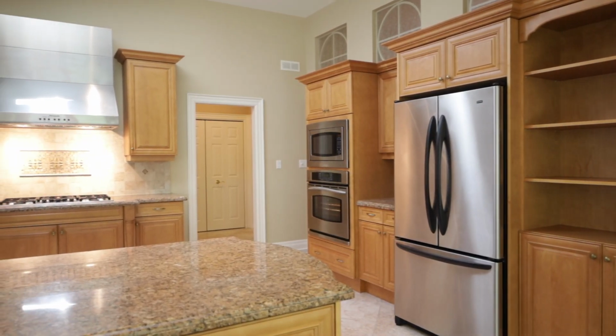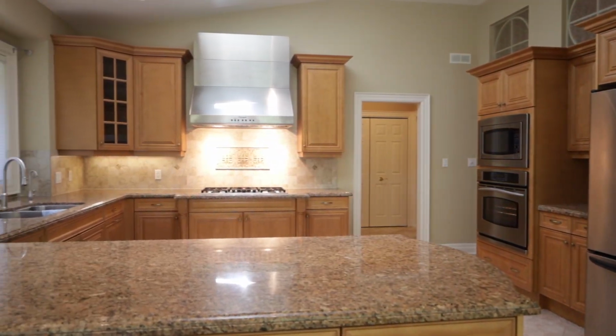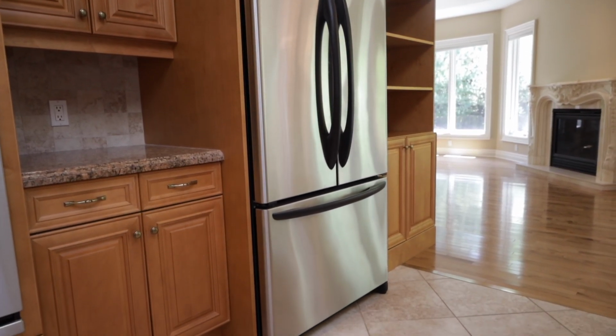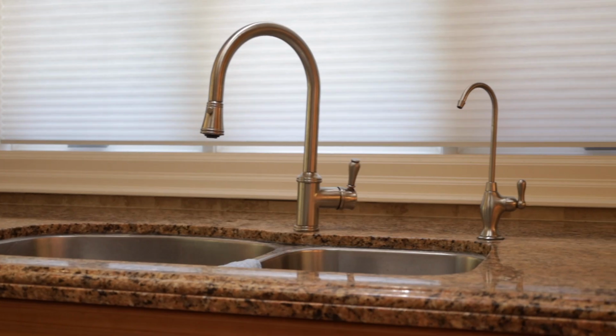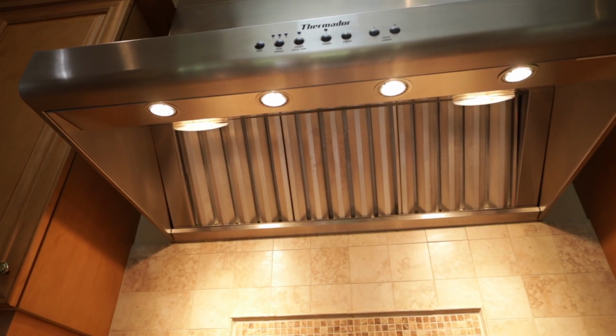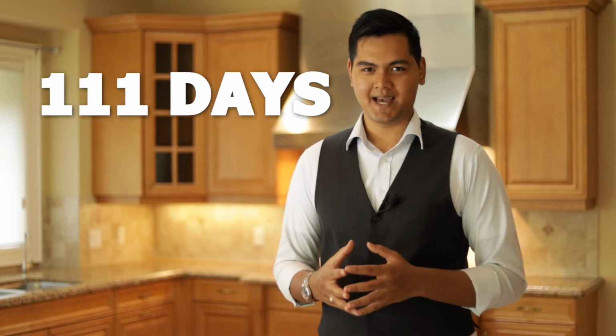Now, my clients wanted a really spacious and updated kitchen. This kitchen features custom maple cabinetry, granite countertops, stainless steel appliances, and a professional gas range. So we waited to see how the market would react to this home. We waited and we waited until a total of 111 days had passed.